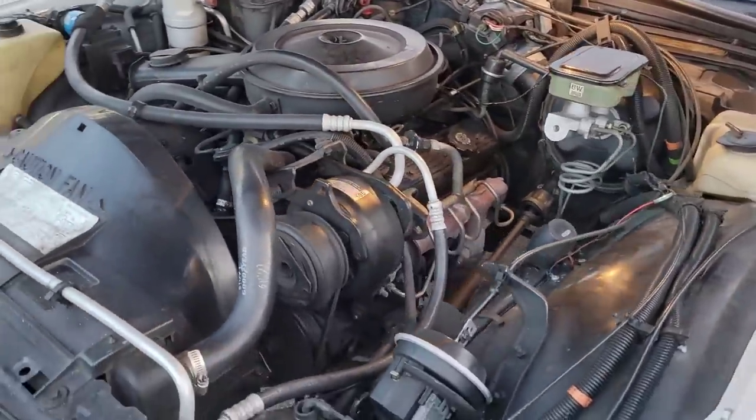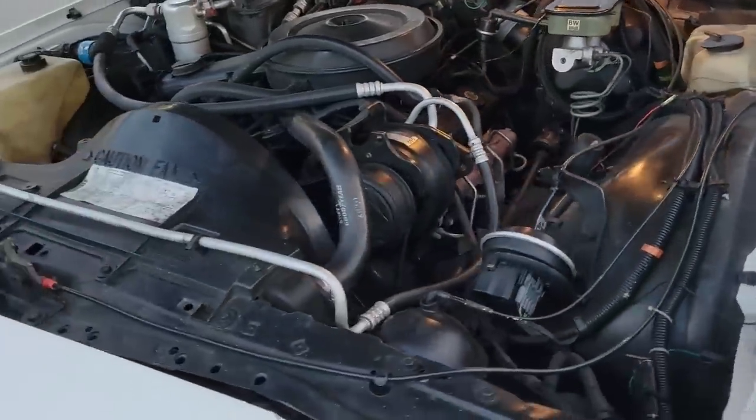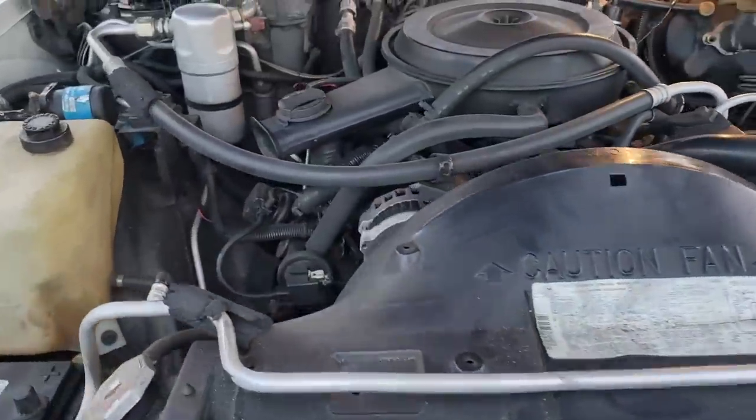Bandy since 92, man. I'm 42 years old. Don't even look, I'm 42. I've been Bandy since the 90s. This is my car I used to drive back when I was growing up.